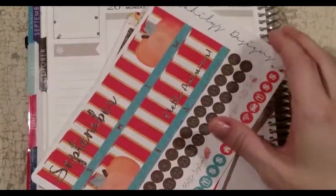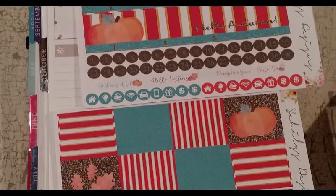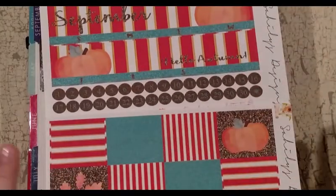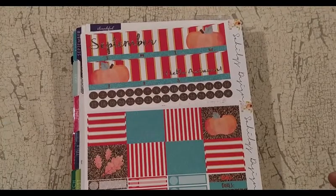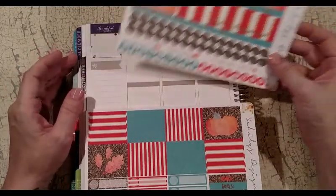First up, I got the September fall themed monthly sticker kit. So I know this goes outside of my purple timber theme, but I wanted something fall themed because the first day of fall is in September. And everything else in the month is purple except for the back to school week.